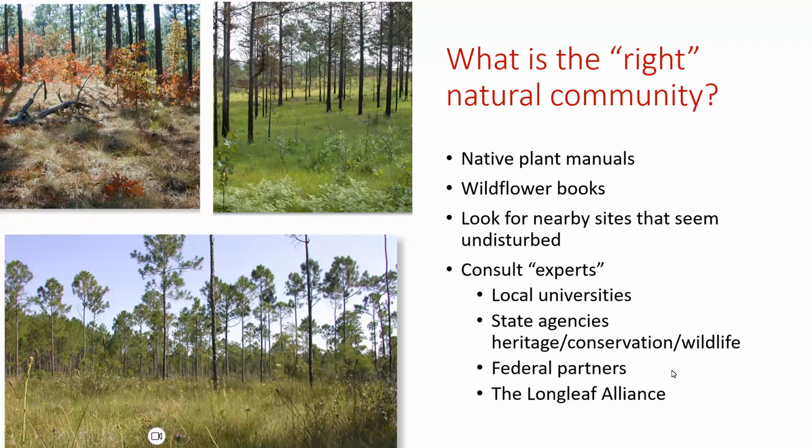So reach out to the experts within the Longleaf Alliance and they can help point you in the right direction and find out what is the right natural community, which has a list of associated species to help you choose which species would be appropriate for your restoration project.